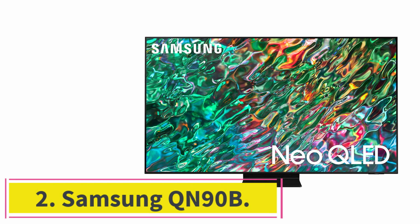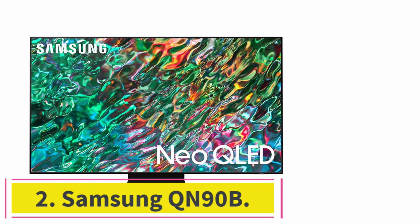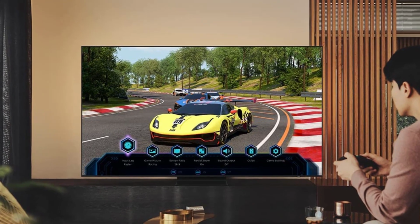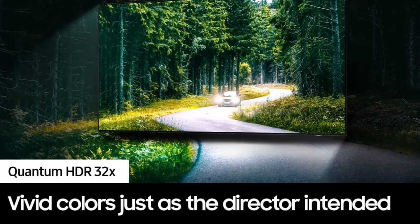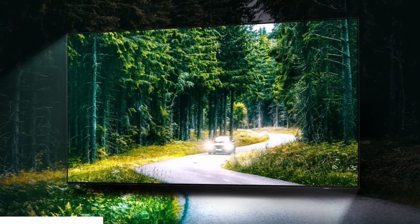Number 2. Samsung QN90B. Samsung might offer cutting-edge OLED technology, but their recent VA TVs are also worth considering. The QN90B balances strong features with a price that won't leave you reeling. It features excellent local dimming, flawless console compatibility, and response times in line with high-performance gaming monitors.